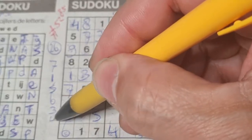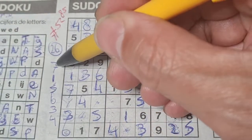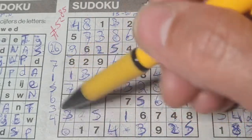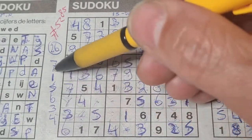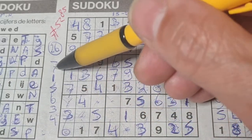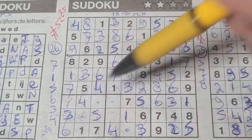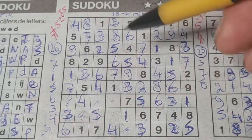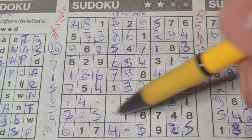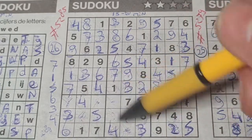Digit number 6, number 4. So 3 missing numbers are left. The 1, the 2 is missing. The 3, 4, 5, 6, 7, 8, and a 9. 2, 8, 9. Okay. So 2, 8, 9 are left in this big square.